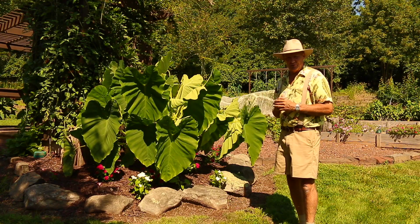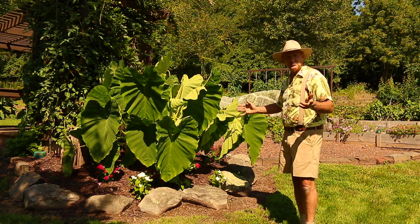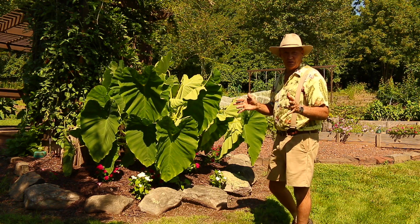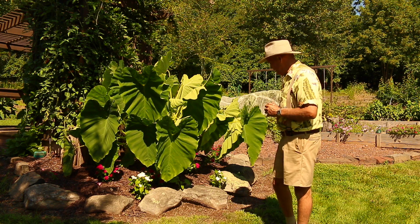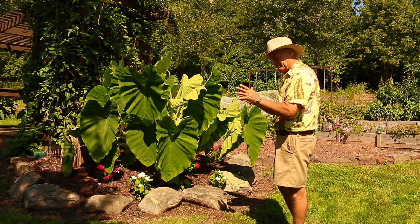Obviously everybody's backyard garden paradise is going to be a different scale, and even if it's a smaller area, you can still apply some of these principles to it. Or just take bits and pieces of these different steps and apply them.